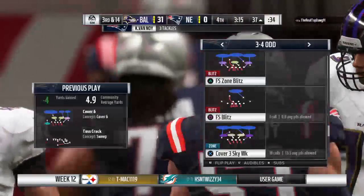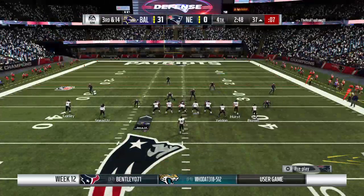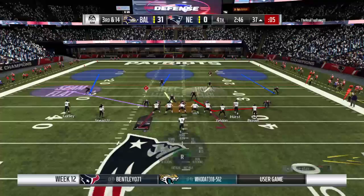So after the no gain on the last attempt, here they get him behind the line. The Ravens on 3rd down. They've been very good, 5 for 7 thus far. This is 3rd and 14.